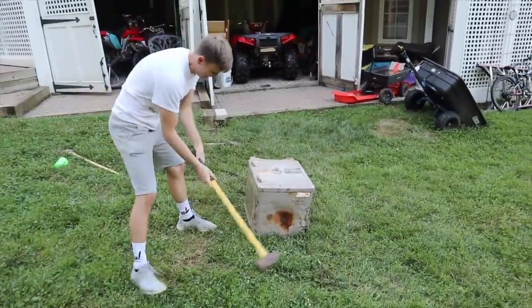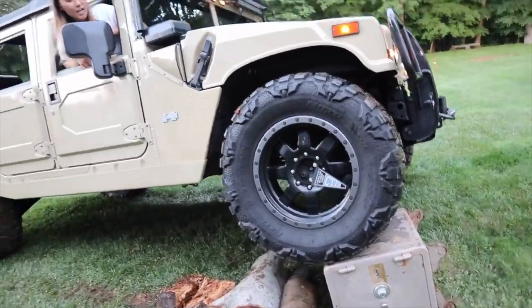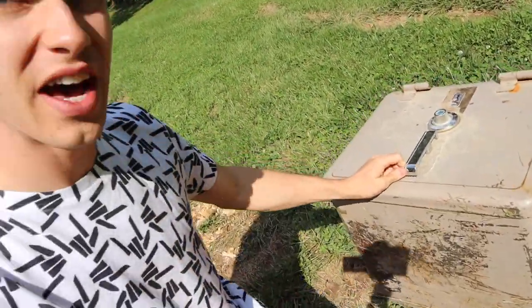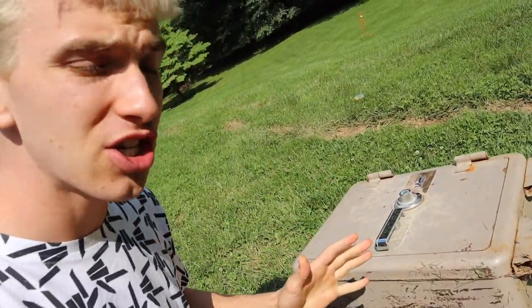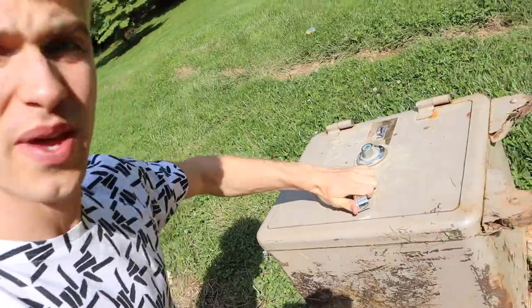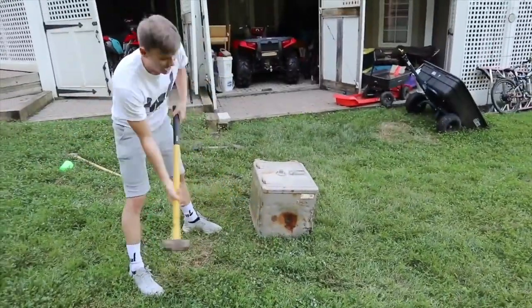So Shares, if you didn't see Carter's vlog, he's been working really hard to destroy this safe. We need to somehow figure out how we can get this safe open. We've had some troubles with it. We don't have the combination. We found it in an abandoned warehouse, and since then we've been doing everything we can to get this safe open. It does a lot of damage.